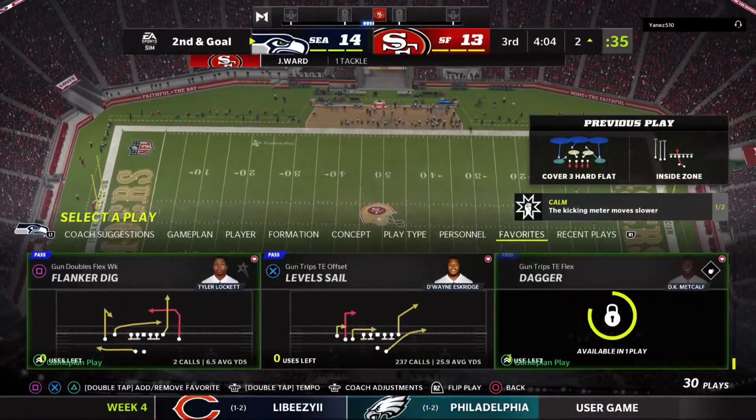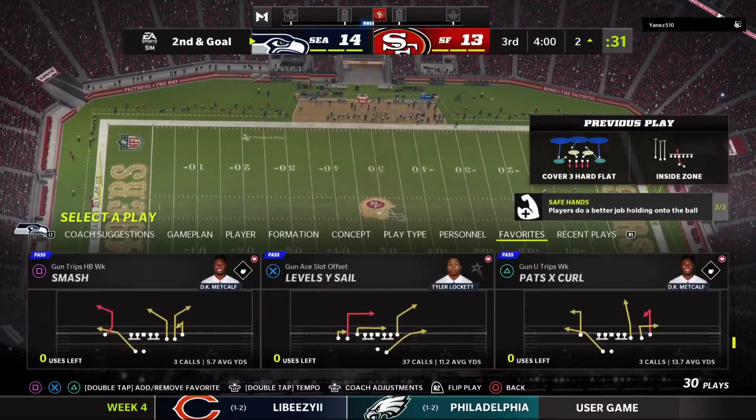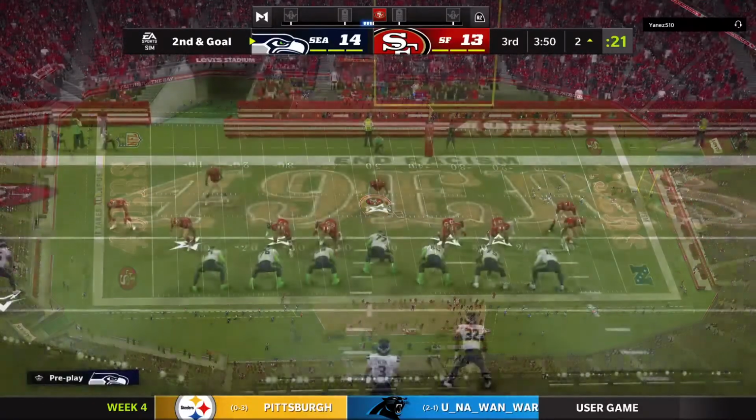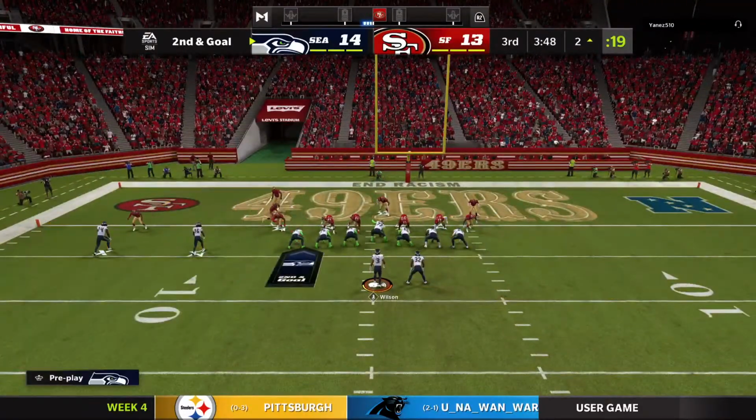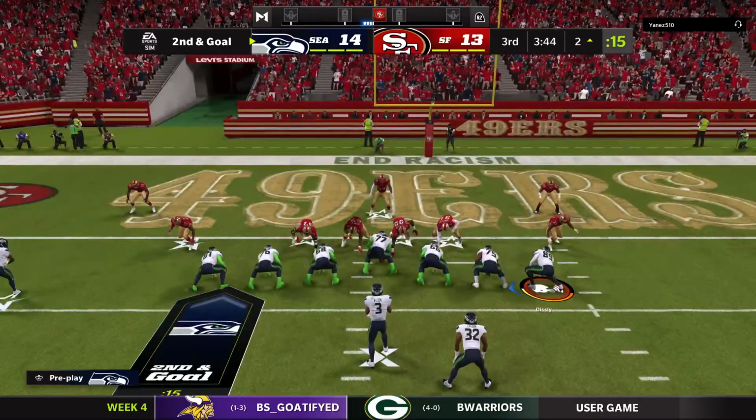Well, they're hoping that the second half is better for him than the first half. They've got to find a way to get him going. He's a big part of their offense. 2 of their 3 red zone trips so far they've come up empty on. They'll look to reverse that trend on 2nd and goal.